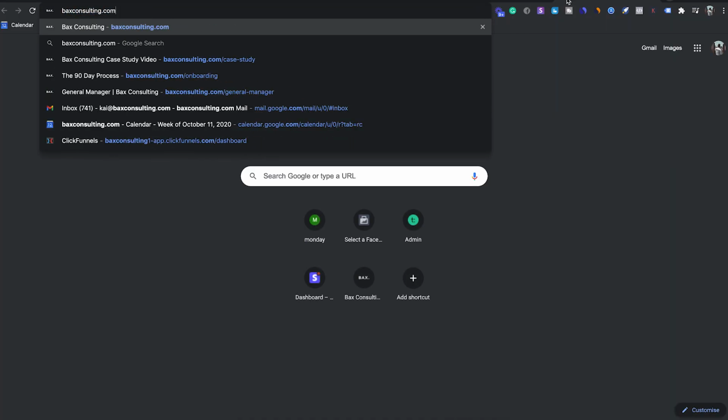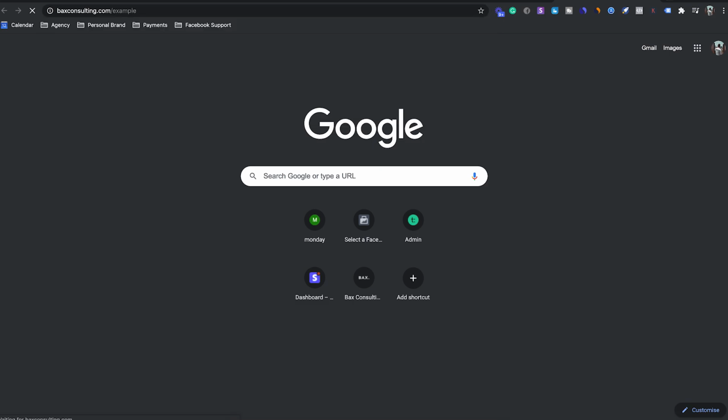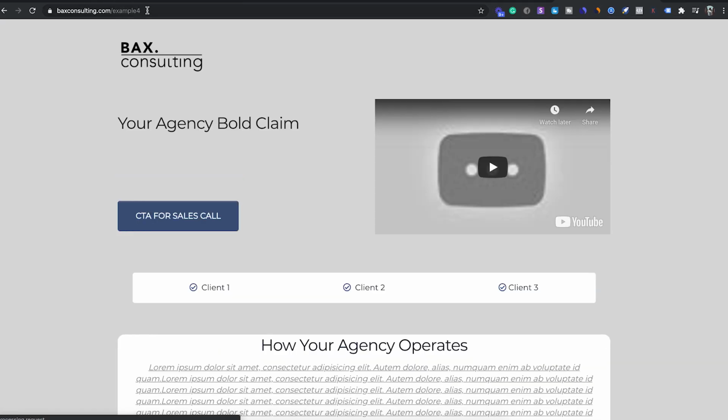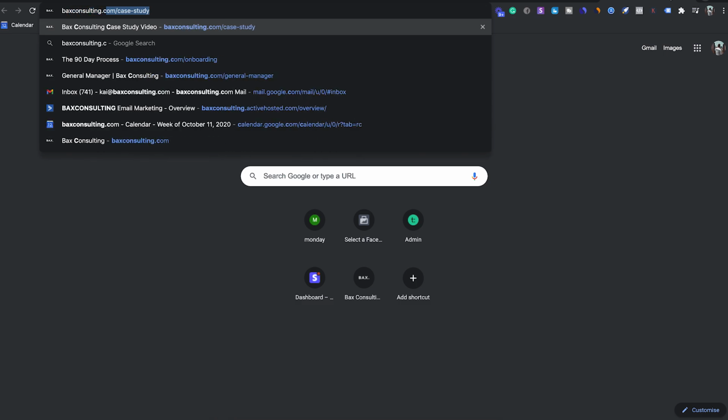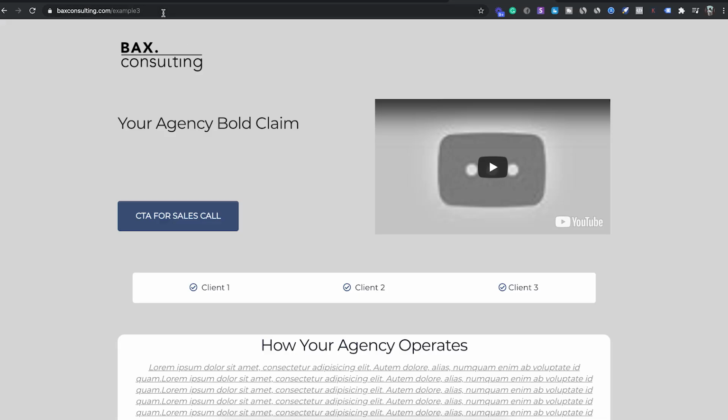So now if you go to baxconsulting.com/example, again, that's a funnel-wide URL, you can see that one went to example 4, which is the specific page. If we do it one more time, you can see we've searched it twice. The first time we went to example 3, the second time we went to example 4, because 50% and 50%. So that is how URLs work. I know it's going a bit all over the place, but I hope that makes sense and you now understand the difference between the URLs and the levels of the URLs.